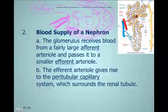We're going to revisit this in just a minute, but I wanted to explain why it's important to understand that the afferent arteriole is larger than the efferent arteriole in diameter. So really important, hint, hint, very important to understand that.